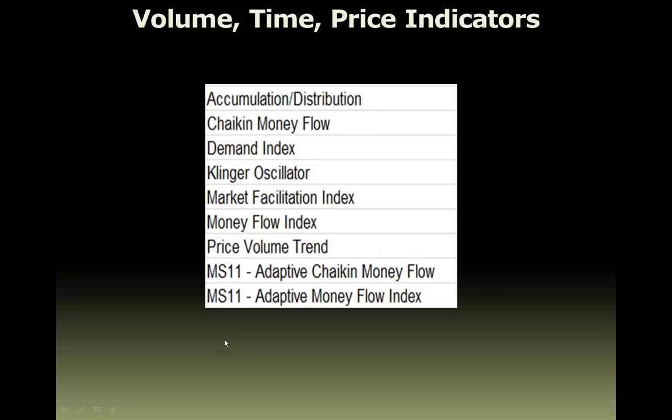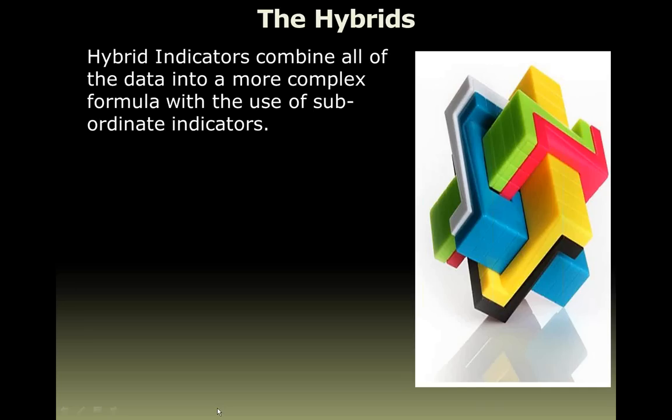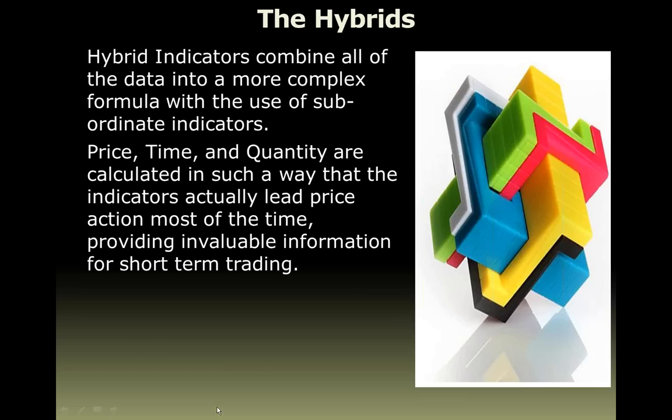Okay, the volume, time, and price indicators are also very rare. There are only a few, plus the ones that TechniTrader has included in MetaStock. So these are some of the volume, time, and price indicators. They include all three. They're superior indicators to price and time. Hybrid indicators combine all of the data into a more complex formula with the use of subordinate indicators. Price, time, and quantity are calculated in such a way that the indicators actually lead price action most of the time, providing invaluable information for short-term trading.